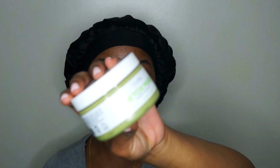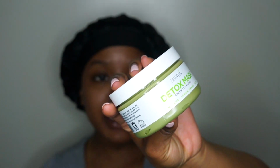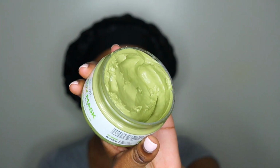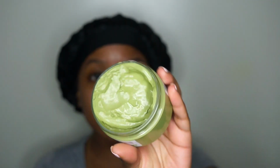So what I have been really liking, what I've been getting into, is this green tea blend detox mask from Teami, and it is so cool. I've been using it because first of all, it smells so good. I'll even give you guys a little peek of how it looks. It's natural, it's organic, so you don't feel bad about putting it on your face, but it really does, as it says, detox your skin.